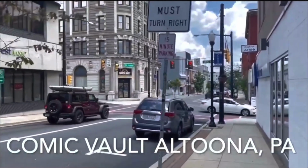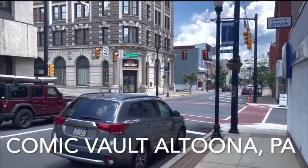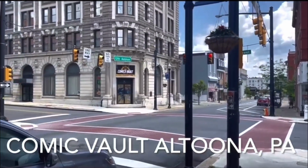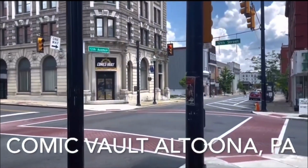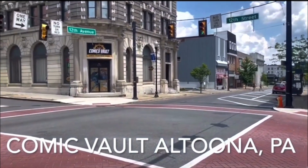Now, Clayton Crain was at the Comic Vault, which is a fabulous comic book shop in Altoona, Pennsylvania. As the subtitle says, this is the Comic Vault in Altoona, Pennsylvania. A really cool LCS. It is in this old bank. This building is well over 100 years old, and they transformed this bank space into one of the coolest looking LCSs that I have ever seen.